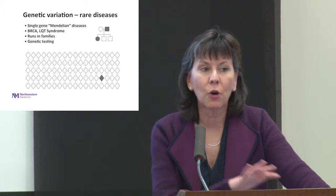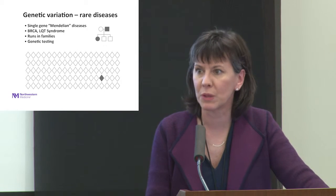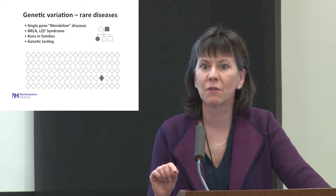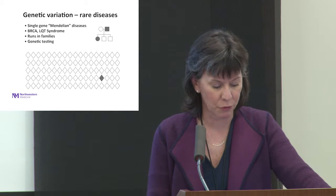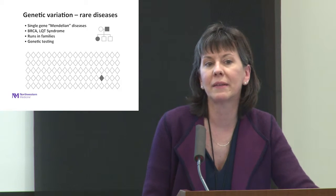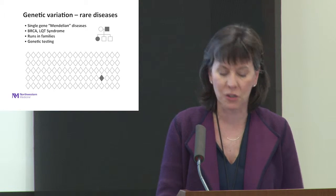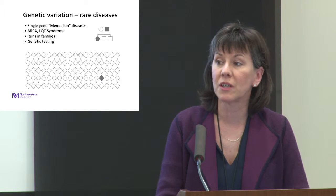So if we look across the population, there might be only 1 in 100 people or 1 in 10,000 people that have that disease. But within that family, as that gene runs in the family, that genetic effect is very, very strong and very, very meaningful for their outcome. So some of the earliest single gene or Mendelian disorders ever solved were the breast cancer genes, BRCA1 and BRCA2.